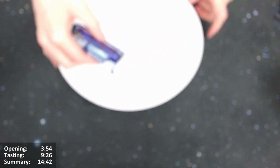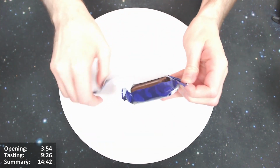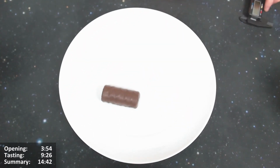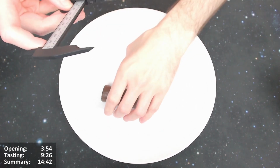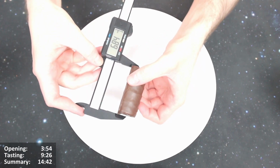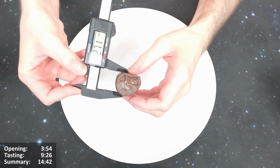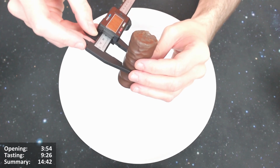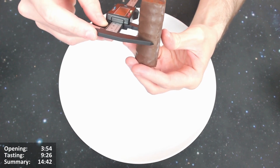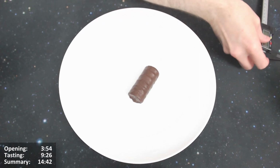So let's move to one side. Okay, let's see. There we go. So yeah, not too bad. It's going to be pretty much the same size as the Neapolitan ones, which I've measured before in my previous review. So we'll just do it here though. Let's see. So basically about 6.8 centimeters in length, height 2.7. Check that again. Yeah. Width, about 3.1 centimeters. There we go.